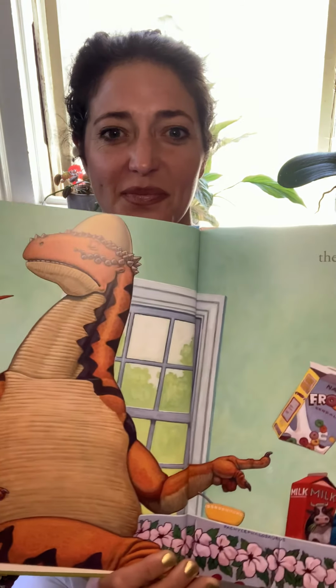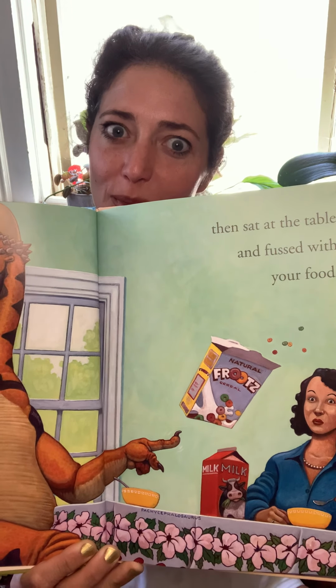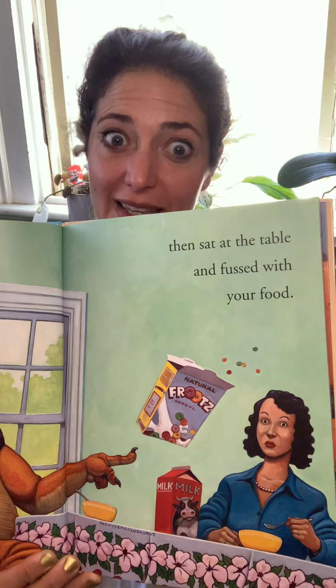Then sat at the table and fussed with your food. Oh. Look at him. He's saying no to the cereal by flicking it across the room. This is a Pachycephalosaurus. I'm sure Miles could help me with that one, and Elias. But then you blew kisses and waved from the door, I love you, my dinosaur.